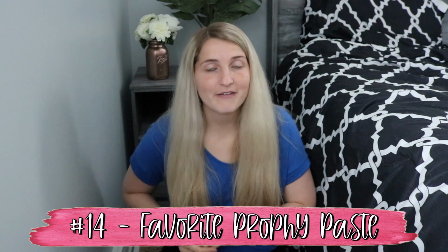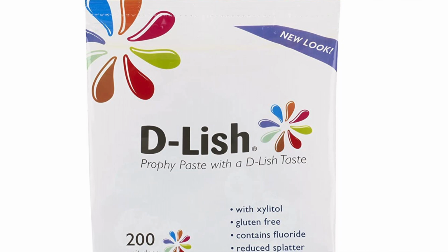So moving on from Prophy angles, 14th thing is Prophy Paste. My favorite Prophy Paste recently kind of changed. We started trying the Delish Prophy Paste, and I really love it because it is super smooth. It is so easy to get out of the cup, and I also love the variety that they have in their assorted bag. They have a really good variety of flavors, and I've found that the adults really like these a lot better. I've gotten so many compliments that they love the taste of it better, and that they love that there's so many more options that they can choose from flavor wise.